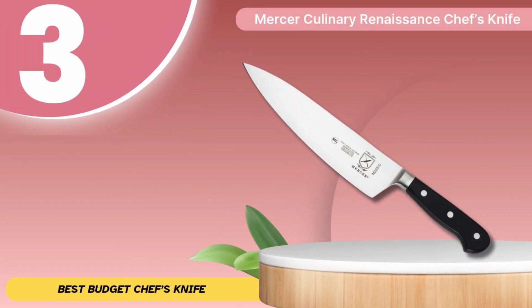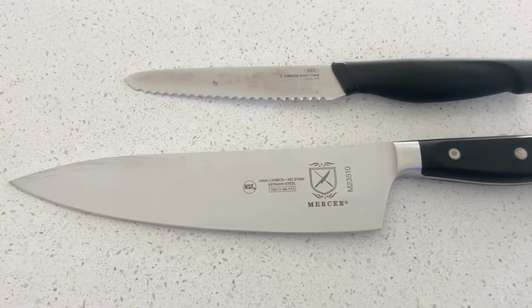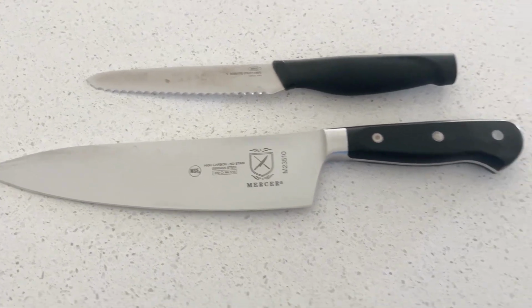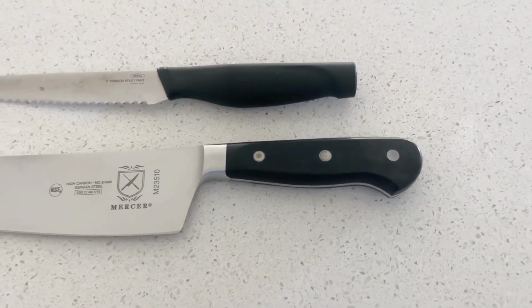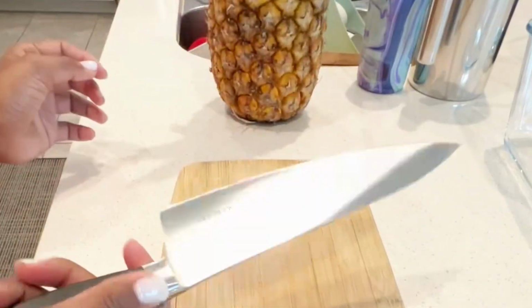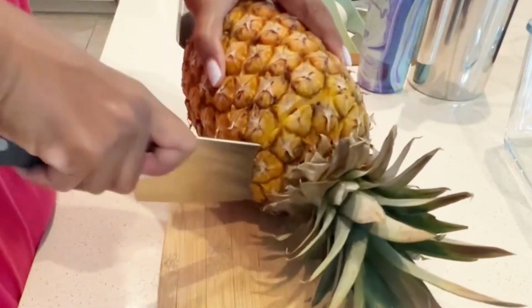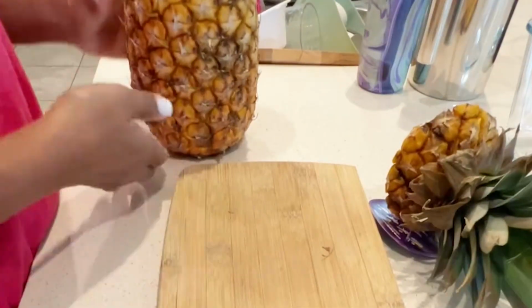At number 3, you'll find the Mercer Culinary Renaissance Chef's Knife, our budget-friendly standout. For a fraction of the cost of premium models, you get high-carbon steel, full-tang construction, and a handle that feels secure and comfortable in the hand. In testing, it handled tough squash, dense carrots, and leafy greens with ease, and it stayed sharp enough to slice paper cleanly after extended chopping.